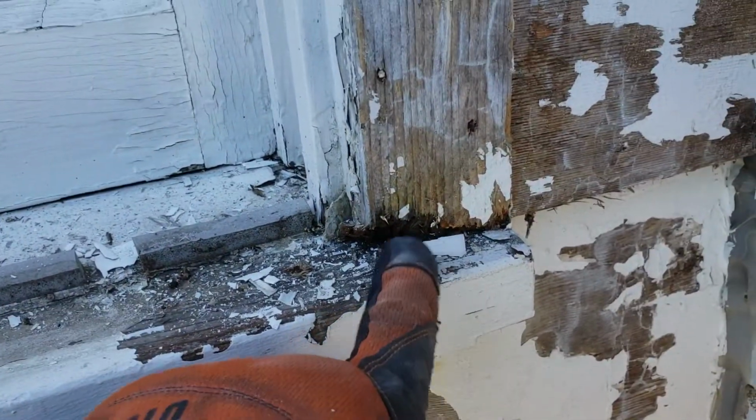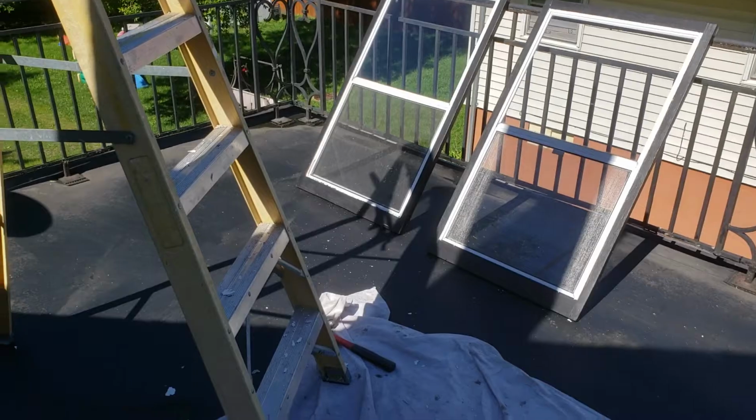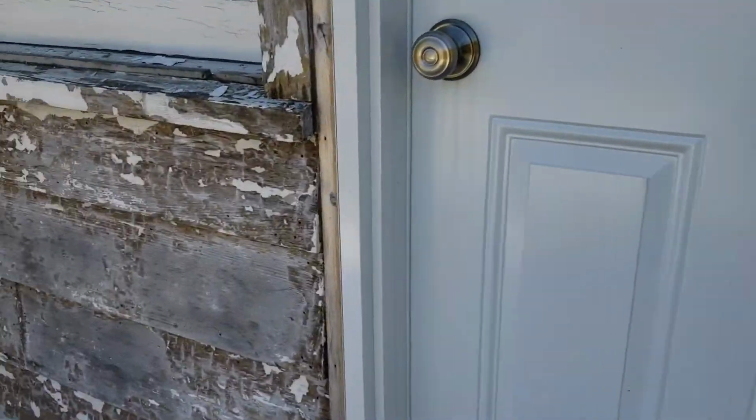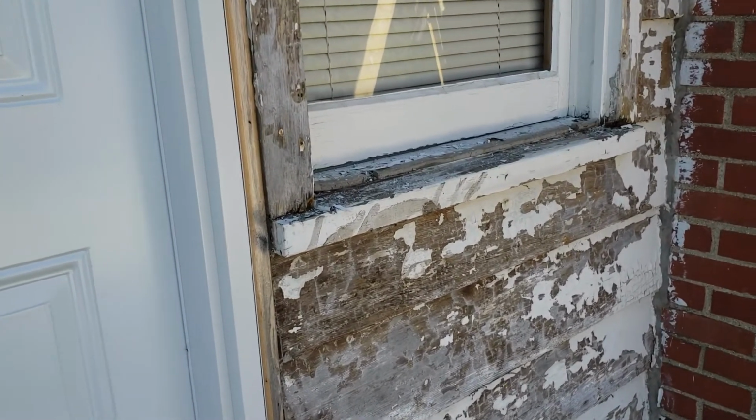Yeah, these window seals are rotted. And because that water was sitting there, those windows that I fixed were rotted, but I fixed those. Not so bad over here. But that was the one with the totally disintegrated window.